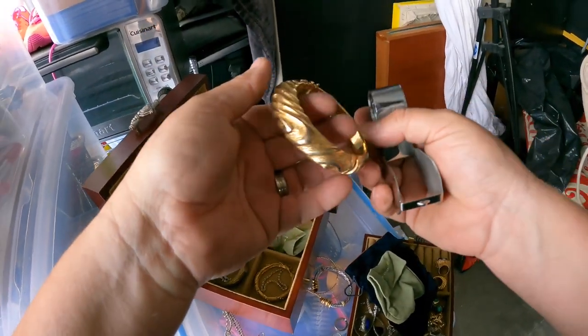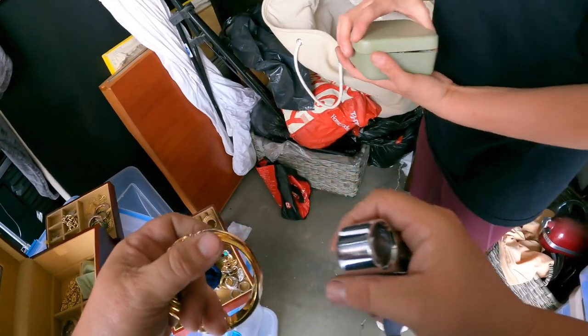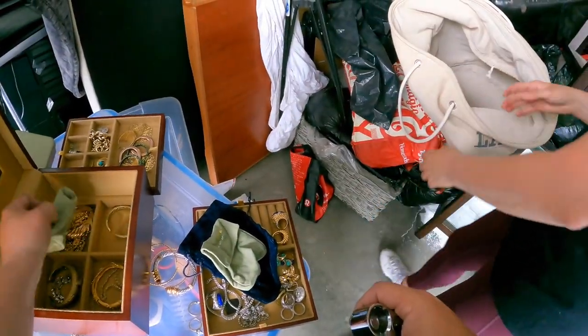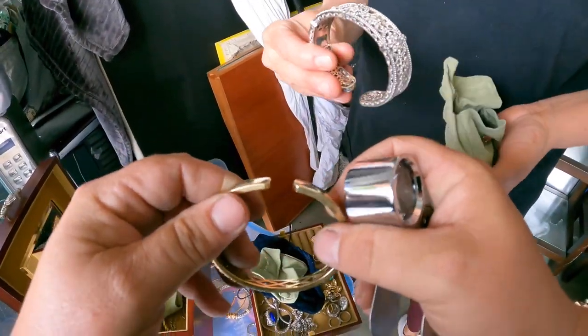This is another 925 right here. This is a gold plated silver right here. Look at all this. Oh my gosh, honey. Oh, Jesus, this is crazy. Oh, another one. Full of jewelry. Can we look at this? Oh my gosh. Look at this.